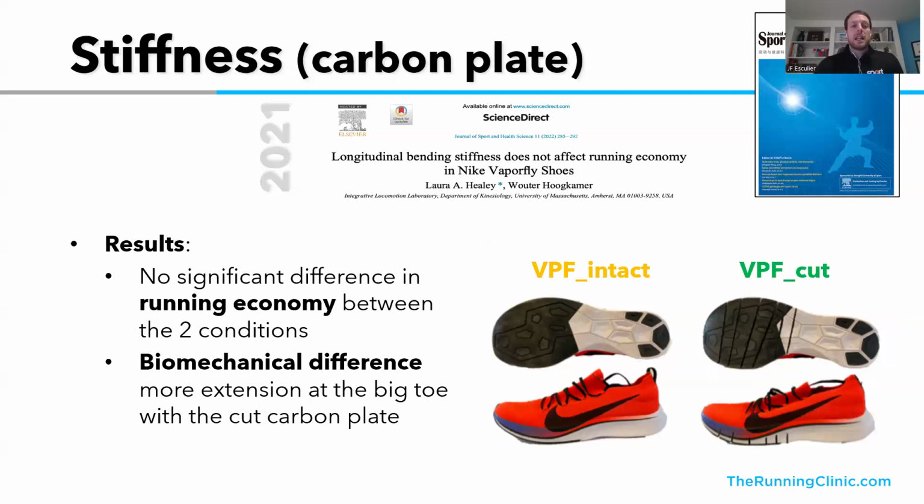They also found a biomechanical difference, and that's simply because the carbon plate was cut in one of the shoes, meaning that in the cut shoe, people were reaching a greater amount of big toe extension simply because the shoe was not as stiff. So they observed a biomechanical effect of the carbon plate, being a stiffer shoe, but that did not translate into better running economy. That's kind of the conclusion that we get from that.